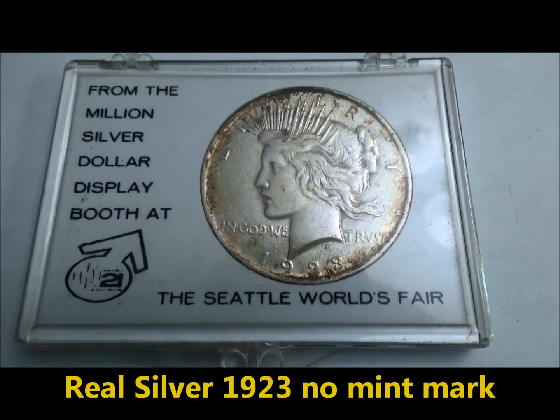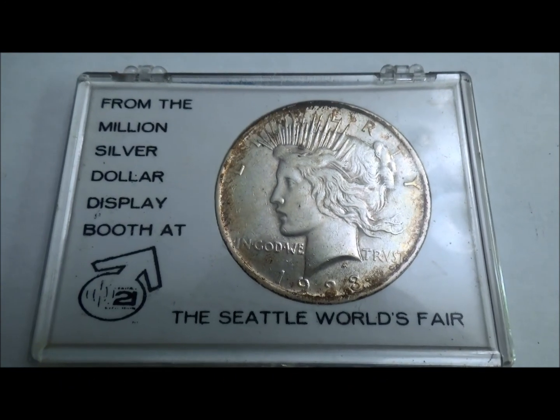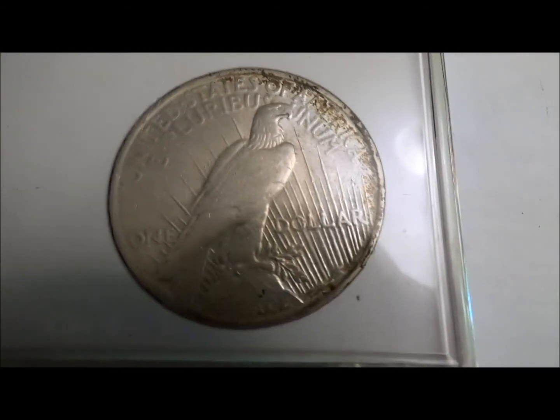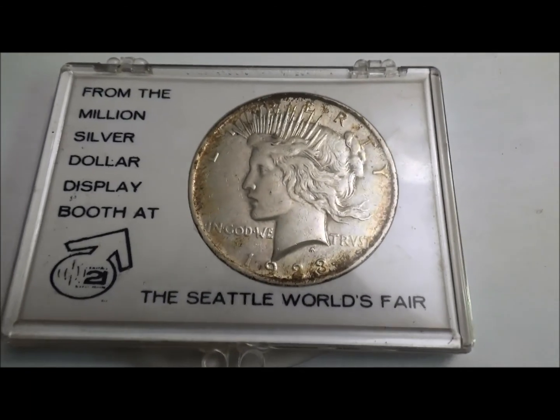This is for the '62 World's Fair. It says, from the $1 million display booth at Seattle World's Fair. That's in 1962. That's a peace dollar, 1923. And there's the back of it. I'm not 100% sure if this came with this set, but I found this in a house demo one time with a bunch of other coins.